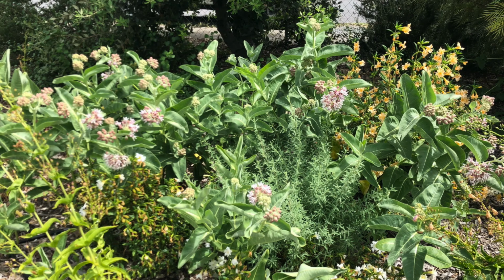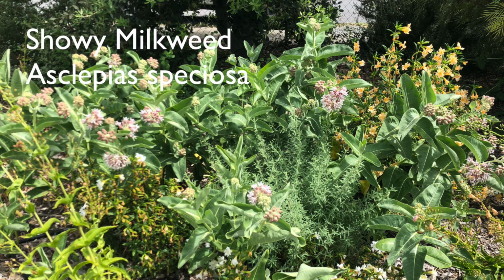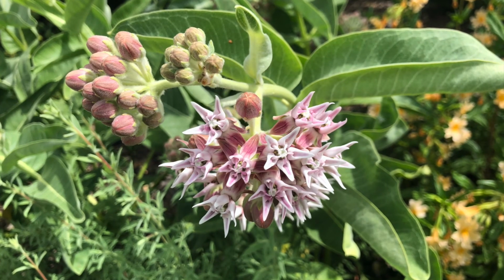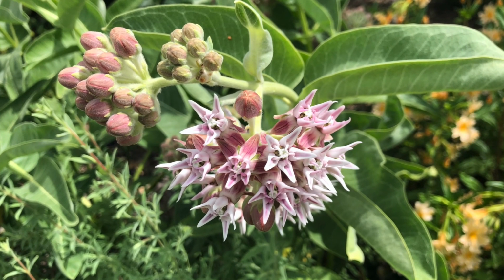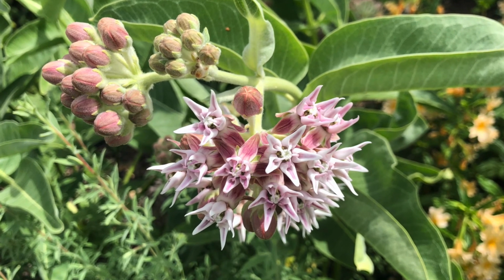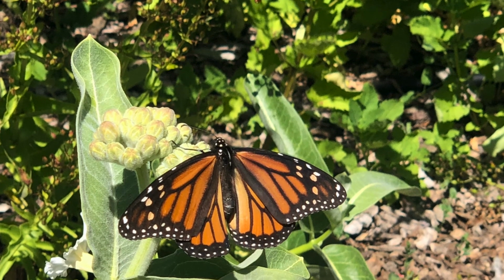Like many people, I planted milkweed that's native to my area, and I picked the showy milkweed. The flowers are actually really pretty, but of course I planted it for the leaves that the monarch caterpillar depends on. And I was really pleased to see that monarchs found my milkweed. I always wonder how they actually do that because I only have a few plants.